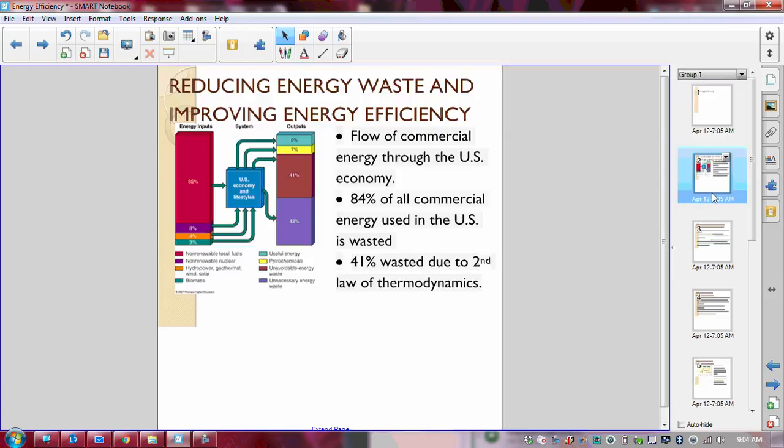So when we look at improving that energy efficiency, we see that a lot of the energy that we produce is actually wasted. Some of that's because our energy resource produces way more energy than we could possibly capture. We talked about that a little bit with nuclear power. Some of it's just the inefficiency of the technology that we've created that uses the energy.